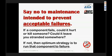But the vast majority of failures that we have in aircraft are what I call acceptable failures. That is, they're not going to hurt or kill someone. They're not going to leave you stranded. They're just going to cost you money. For example, if your number 2 comm radio fails, that's an acceptable failure. It's not going to cause you to have an accident, and it's not going to prevent you from getting home. But when you get home, you're going to have to put the radio in the avionics shop and get it fixed. So it just has a money impact. It doesn't have a safety impact or an operational impact. And for things like that, there's really no reason to be spending money to prevent those kinds of failures because the failures are acceptable.